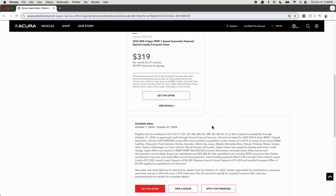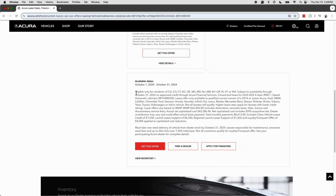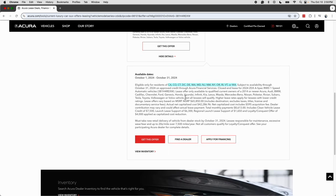Now, let's go ahead and click on offer details so that we can read the fine print on this lease. As you can see here, this lease deal is eligible for residents of California, Colorado, Connecticut, DC, Delaware, Massachusetts, Maryland, New Jersey, New Mexico, New York, Oregon, Rhode Island, Virginia, or VT is Vermont, and Washington. So if you don't live in those states, it's not that you can't get this lease deal. I would just plug in your zip code and you might get this lease offer.